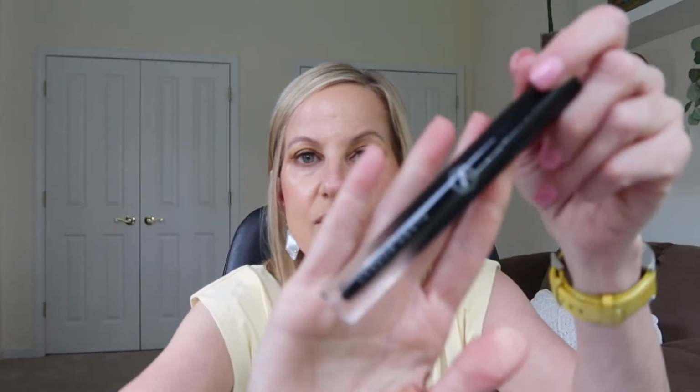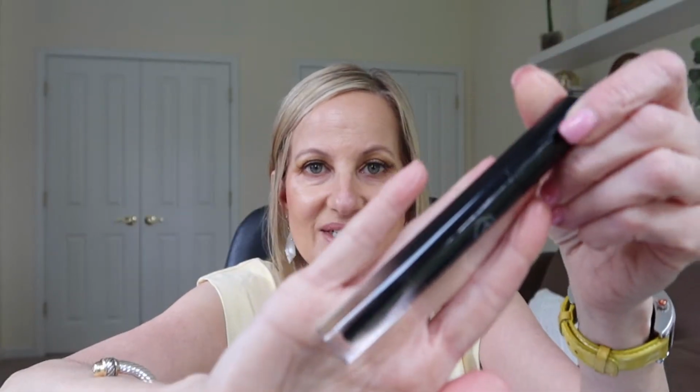I believe I picked this up on Amazon. It came in a 2-pack, and I don't want to say the price because, as we know, Amazon pricing always changes, but it was inexpensive, and just 1 tube of this would last me quite a long time. So now that I have 2, I don't think I'll ever have to repurchase it. Anyway, it's called Flash Moment.